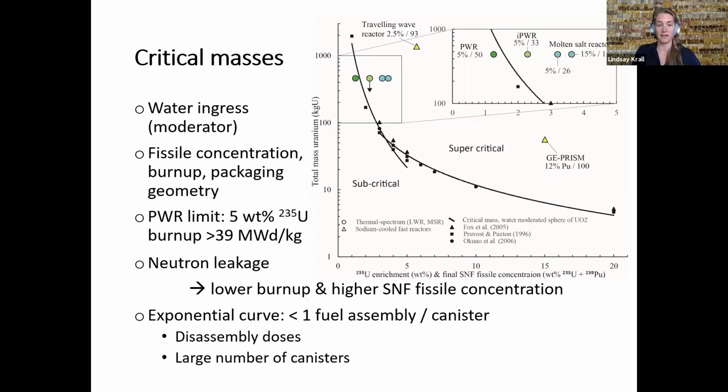According to criticality analysis for various repository designs, PWR fuel that initially contains 5% LEU should be irradiated to a burnup exceeding 39 megawatt days per kilogram in order to diminish the likelihood of recriticality. In this case, the concentration of fissile uranium-235 and plutonium-239 in the fuel will be around 2 weight percent.